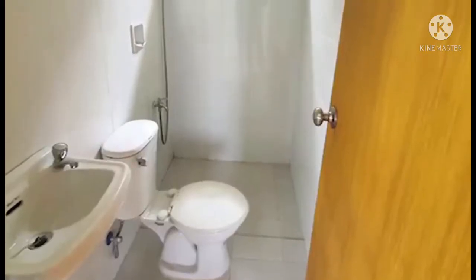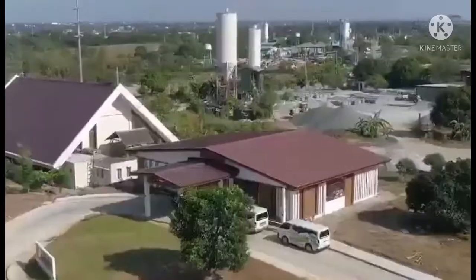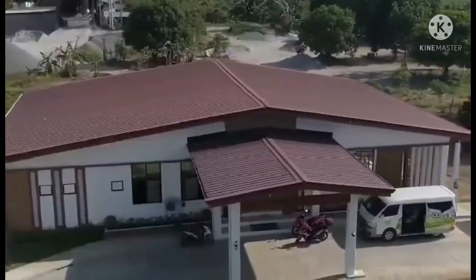The second community that will be featured is the Manors. This 9-hectare exclusive village has amenities like a massive court, linear park, swimming pool, clubhouse with a gym, and function area.